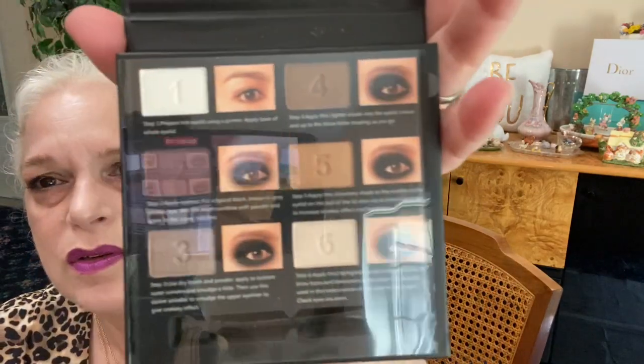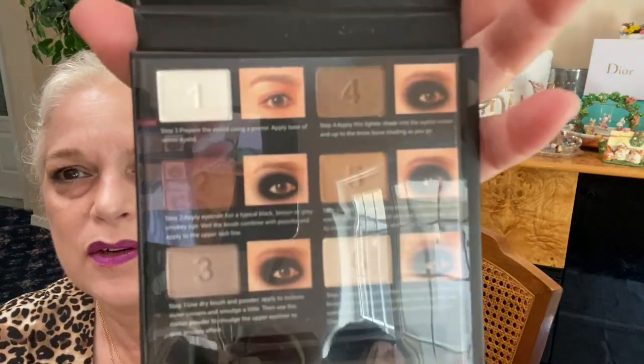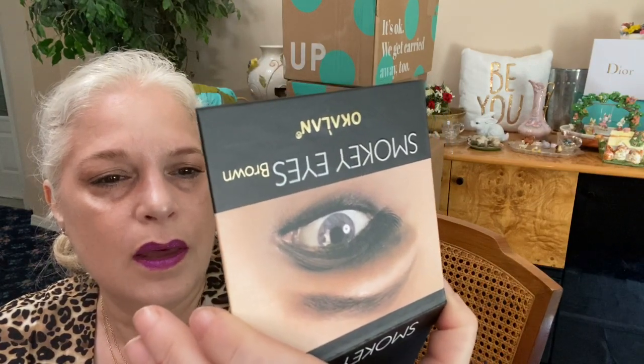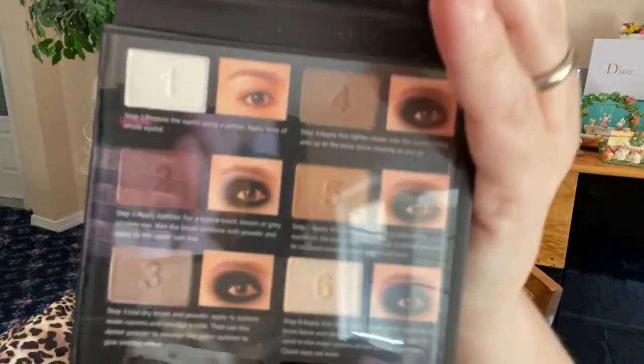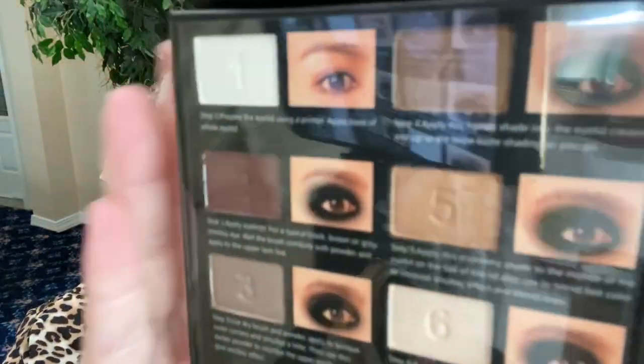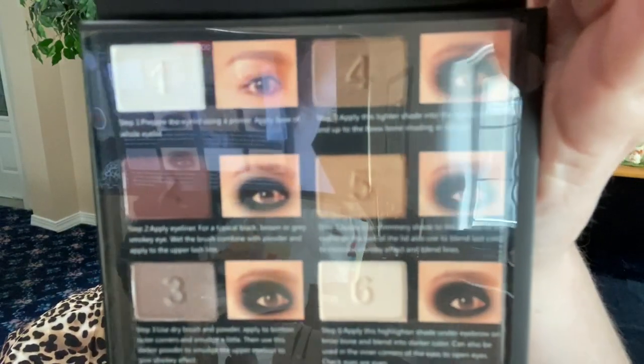So first we got from O'Callan, a smoky eyes brown palette. Oh, no, it's not a palette. I didn't think so. This is for your eyebrows. I don't really do my eyebrows, but you can use it as a palette too, because look at all the colors. Okay, so prove me wrong. You could just make all these looks. It is an eye shadow palette. And it gives you the numbers and where to put it on your eye.